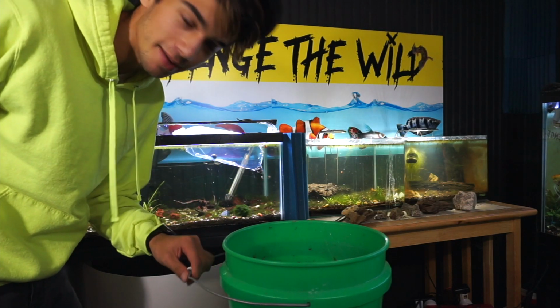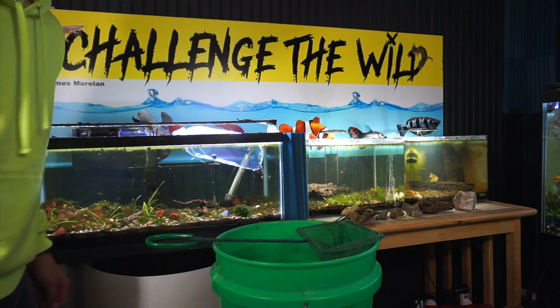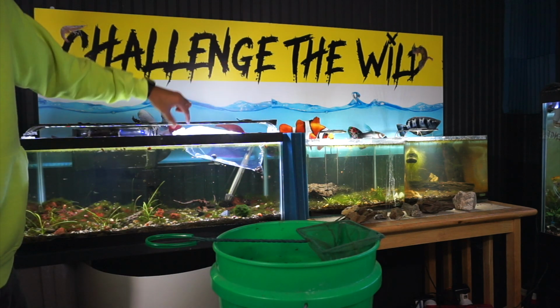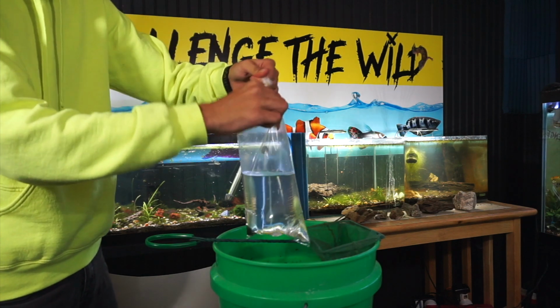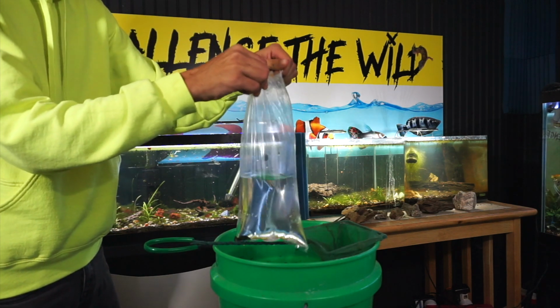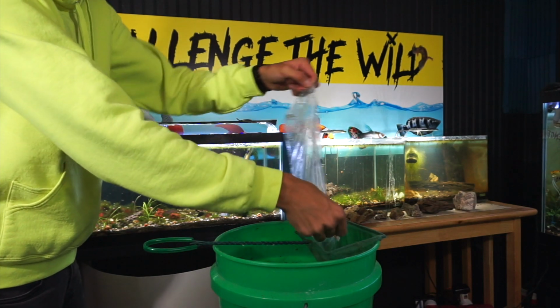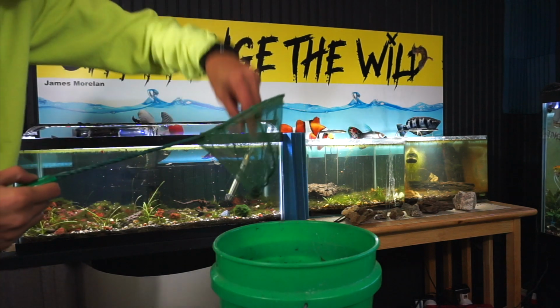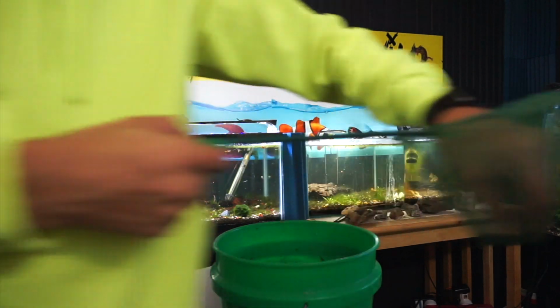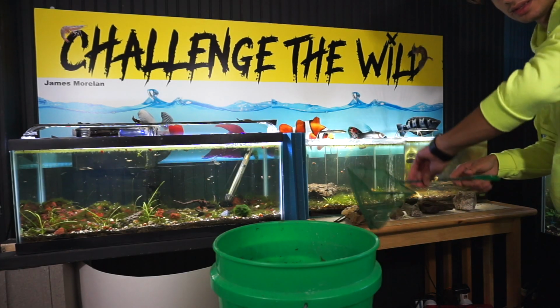Alright, it's showtime. So here is my handy dandy net, and I'm going to be placing it in there, and I'm just going to be cutting this bag open and letting all the nasty water from the store drain out, and let the snails crawl out so I can catch them. And this is what the little snails look like inside a net. So I'm going to be taking out one. Probably roll up my sleeves a little.